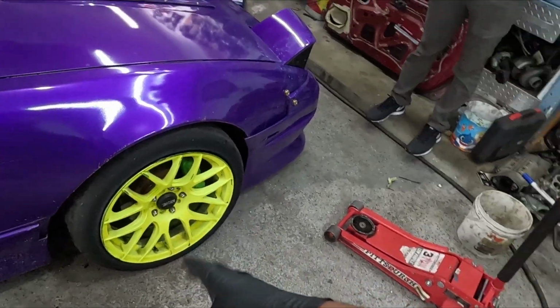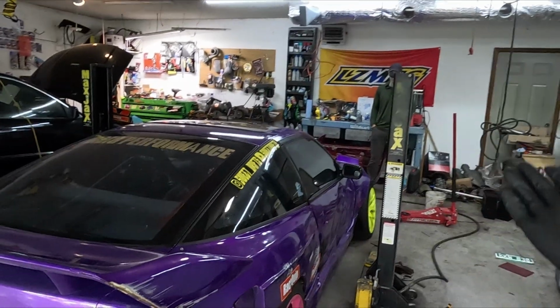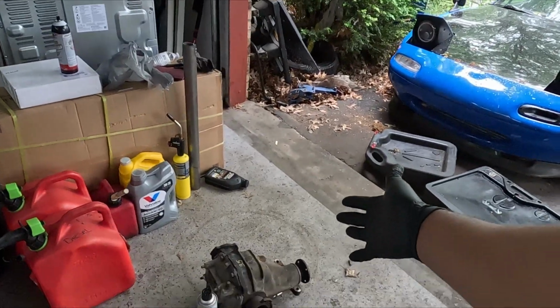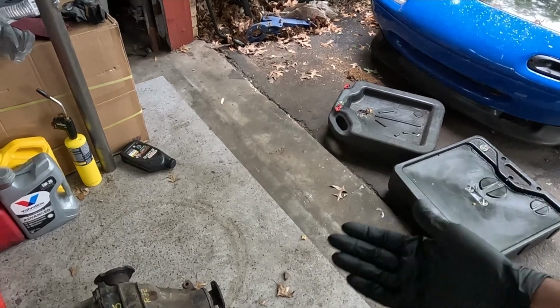I don't know if my rack got messed up or my tie rod got messed up. When I was at the track, I tried looking at it and everything looked fine. But now I'm just gonna put it up on the lift and make sure that the rack is good. If not, I'm going to warranty my rack out because I bought it from Rock Auto, so it has a warranty. I'm gonna have to send it in, get a new one, and put in my new rear diff.